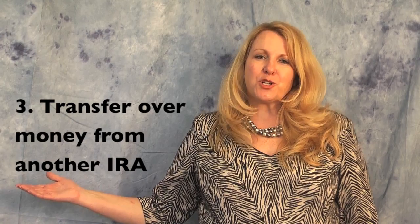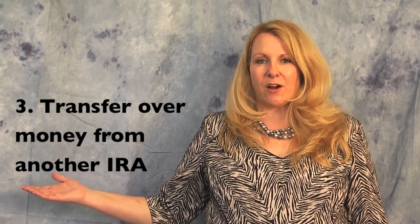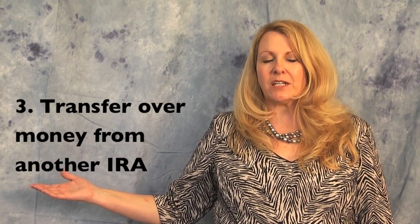And that is to transfer money over from another IRA. So you've got a typical IRA across the street. It's invested in the stock market, in stocks, bonds, and mutual funds. Sell those, liquidate them, transfer them over to your self-directed IRA, and now you have enough money in there to make up for the shortfall. Problem solved, okay? We hope.